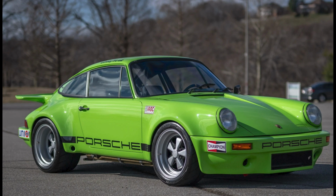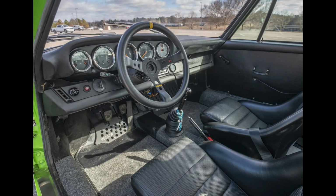One car on Bring a Trailer was bid with its reserve not met today, February 13th. A very green 1979 Porsche 911 IROC Tribute was bid to $75,000.